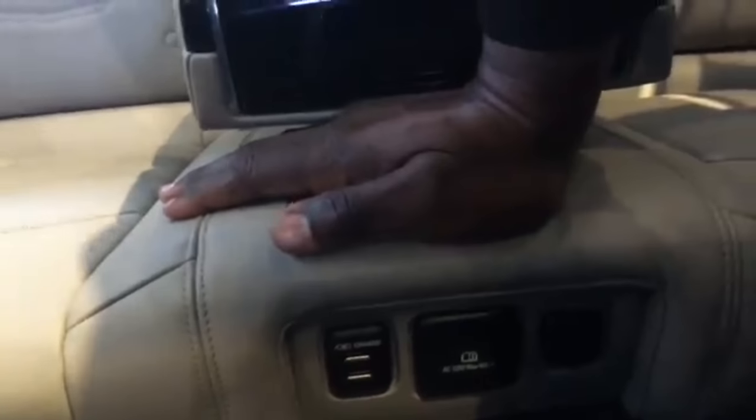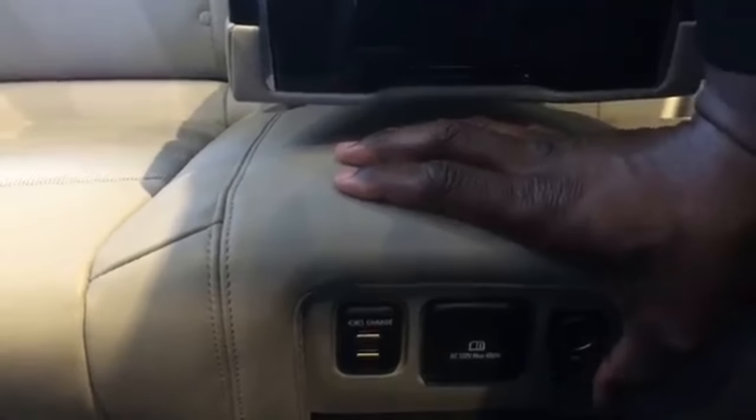So look at this. What we have here, we have two USB ports. Look at that, that's nice. My Jeep has the same thing. It has the power inverter right here. Well, they have an AC power inverter, and then they have a cigarette lighter socket. That's actually a pretty decent, nice placement for it, right? That looks pretty good.